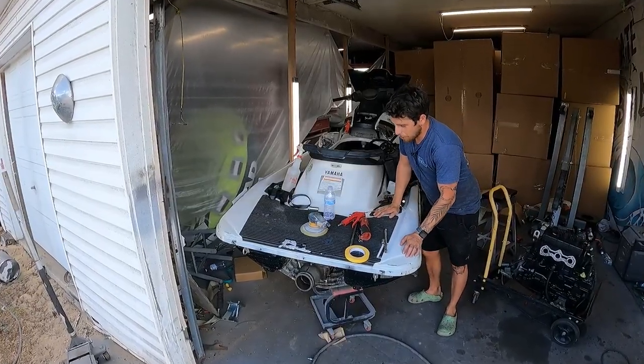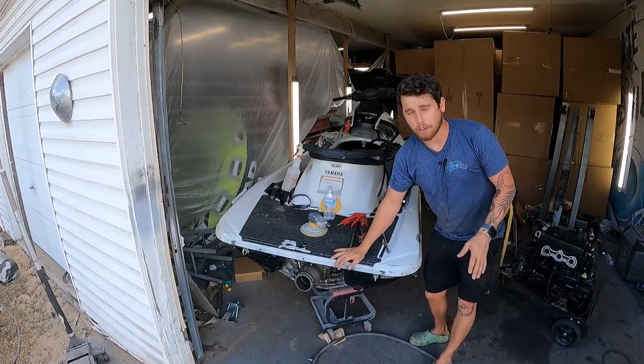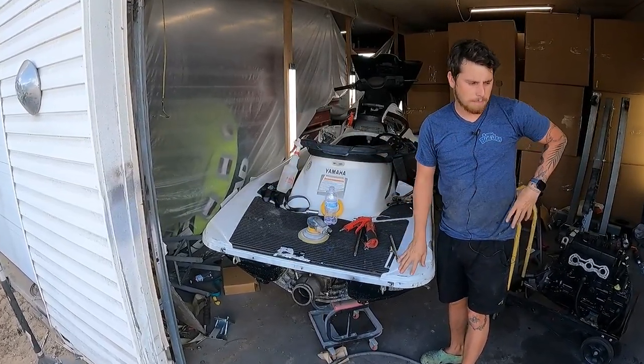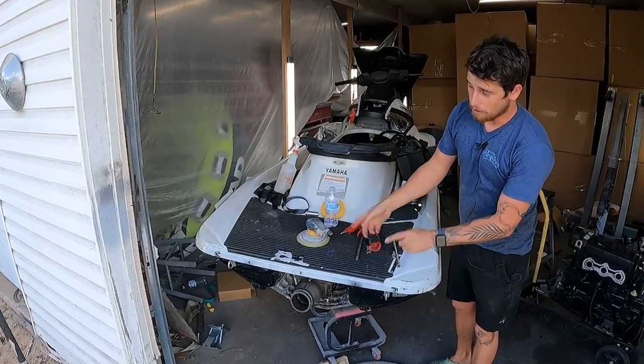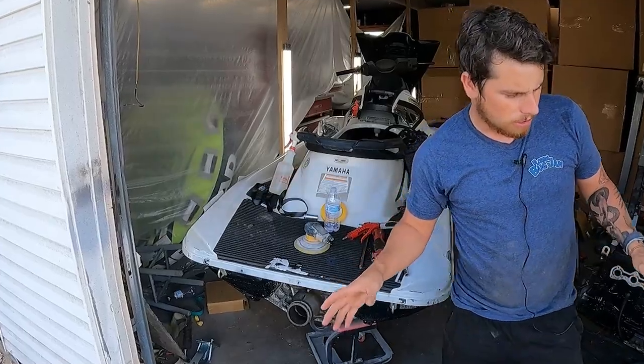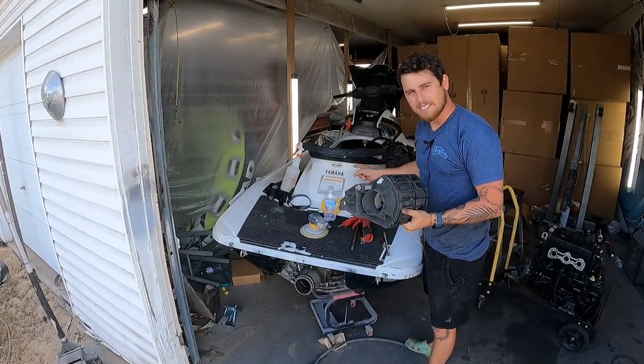This is acting as my workbench currently because I have no room in this garage. You may notice I ordered a new impeller along with the impeller rod and that whole little assembly because it was missing a lot of pieces. There were also some bolts I was missing. And also, this thing was on here. This is a reverse mechanism and this thing does not have reverse.